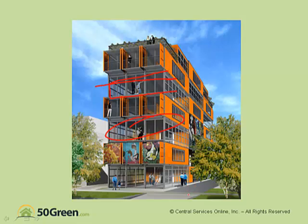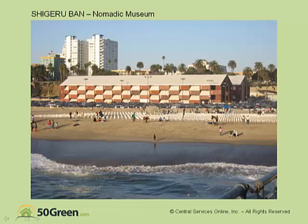Well, that would be kind of challenging to build, particularly in Los Angeles or the West Coast where we have earthquake issues. This one here is a very cool thing. It was in Santa Monica, not too far from me. I saw it, I don't know, 6 or 7 years ago. The architect Shigeru Ban designed this, and it's called a Nomadic Museum. It's a museum that moves around the world for a photographic exhibit.